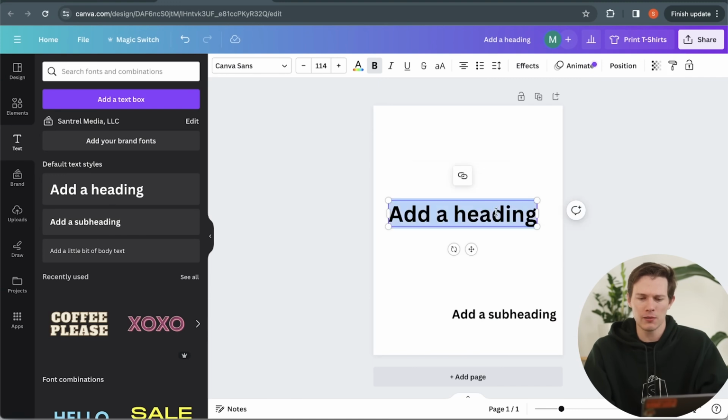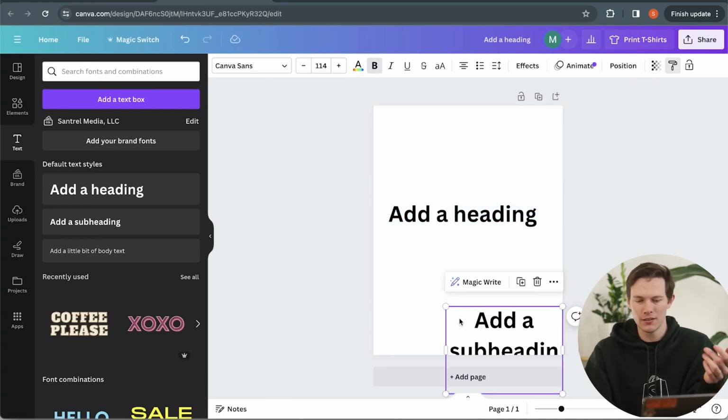If you want to change anything about this text, on the top, you have this little menu across where you can change the color of it. You can add effects to it. Animating doesn't make sense for a t-shirt, but Canva can also be used to make little animated videos or Instagram stories, for example. That's where animation might make the most sense. And you can change the position and the transparency of things, or you could also copy the style from this text. So if I want to copy the style down onto here, that'll change it to the same font, the same color, the same everything like that.